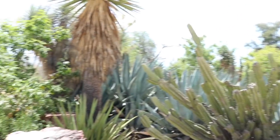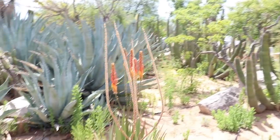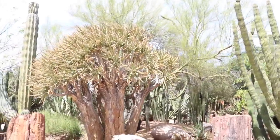And it'd just be a really pretty place to get some photographs, get your IG shots. Aloe is blooming. Look at this aloe tree. I mean, are you kidding me? That thing is like prehistoric looking. What was that?